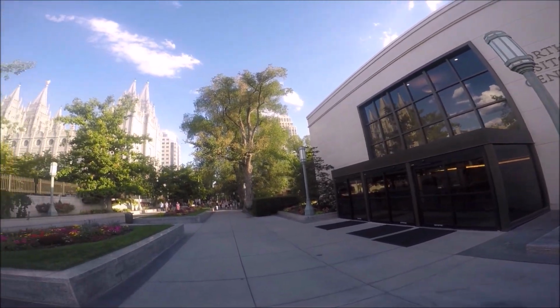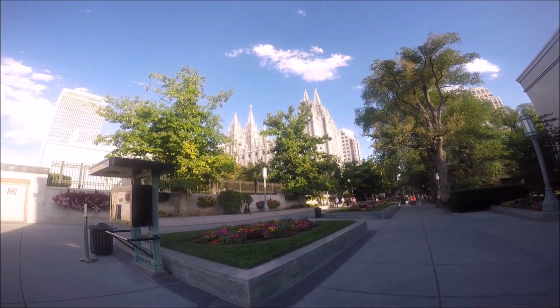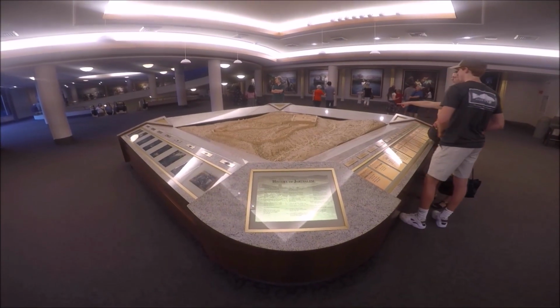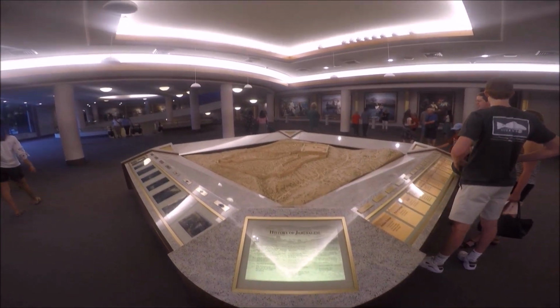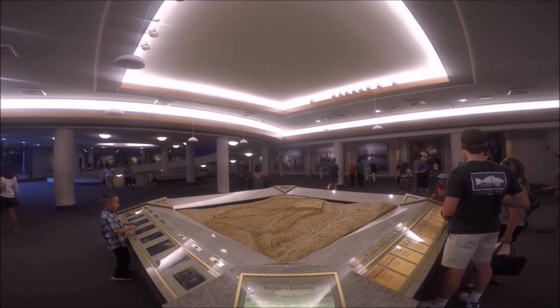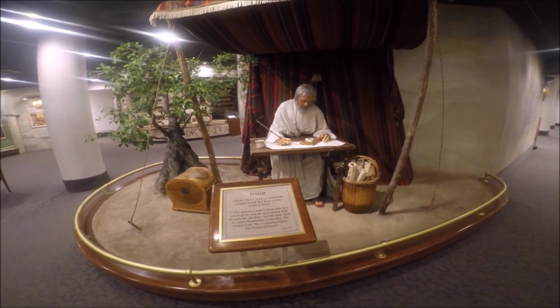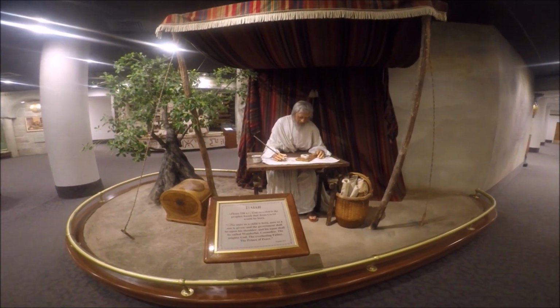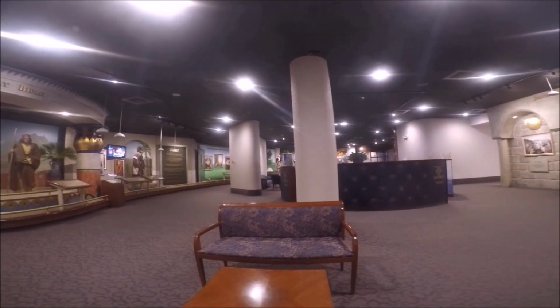After parking, we walk to the gated north entrance of Temple Square to the North Visitor Center. The Temple Square North Visitor Center is open Sunday through Saturday, 9 a.m. to 9 p.m. and closed November 28th and December 25th. Temple Square features two visitor centers, north and south. The North Visitor Center is the main one to visit if you're short on time.